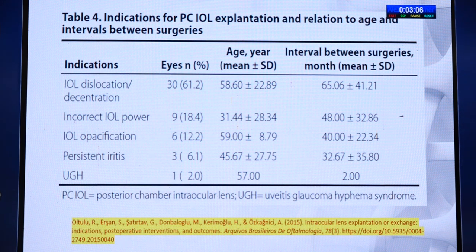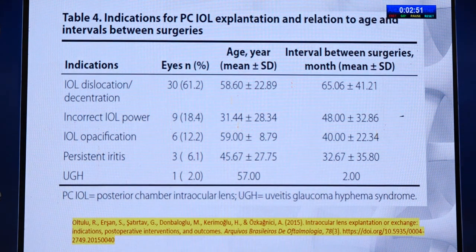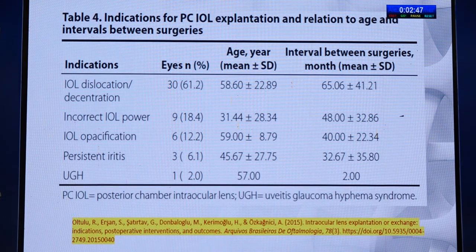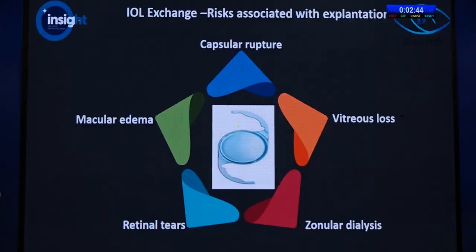These were the common indications for PC-IOL explantation. The most common is IOL dislocation. The second is the IOL incorrect power, which is a post-cataract refractive surprise. The third is IOL opacification, which is most common with hydrophilic lenses. And the fourth is persistent iritis, and the UGH, which is the uveitis, glaucoma, and hyphema syndrome.